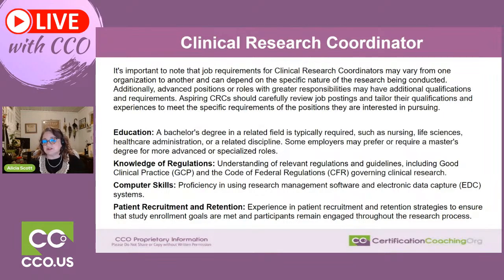Knowledge of regulations is going to be very, very important. Some of those regulations that you need to be aware of are Good Clinical Practice, GCP, and the Code of Federal Regulations, CFR, and that does the governing for clinical research. Computer skills, you're going to be on a computer a lot, and you're going to be doing reports, and not just for the data that's coming in, but also compiling information on the patients that are going to be in these trials. There is an electronic data capture, or EDC system, that they use.